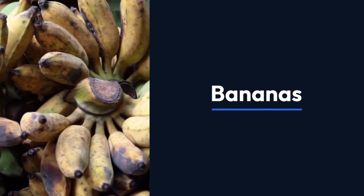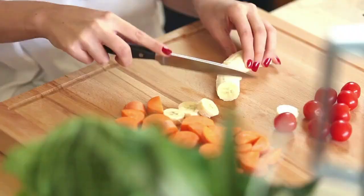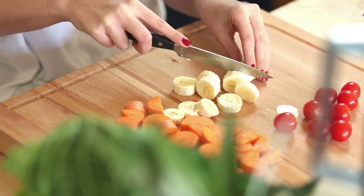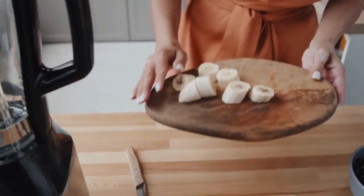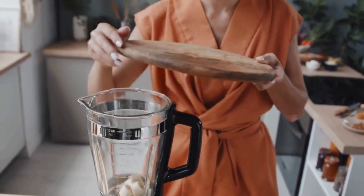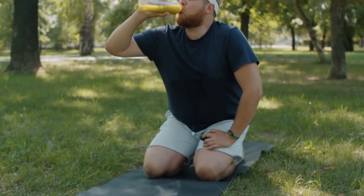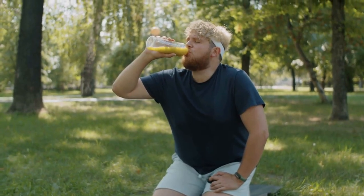Let's start with a fitness staple: bananas. These yellow heroes pack more than just convenience. Bananas are rich in potassium, which is vital for preventing muscle cramps and maintaining proper muscle function. The carbohydrates in bananas help replenish glycogen stores depleted during workouts, providing a quick energy boost. Did you know that bananas also contain around 1.1 grams of protein per 100 grams? Combine them with peanut butter for a killer post-workout snack packed with protein and healthy fats.